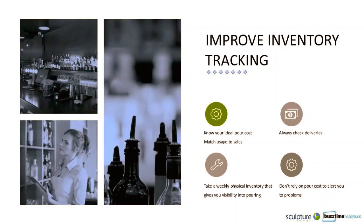Going back to matching up usage and sales and being able to identify these things, almost all our clients take a weekly physical inventory so that you can see every week what's going on. You don't have to wait till the end of the month, see a big number on your pour cost and really not know where to start.